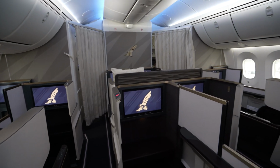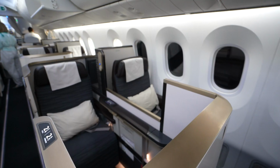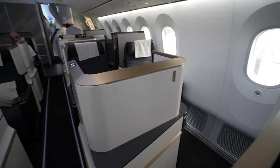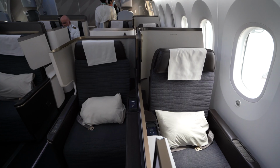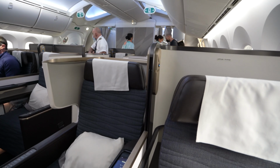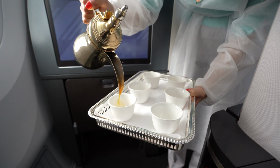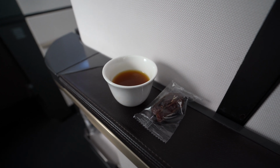Boarding the Gulf Air Dreamliner, I found myself in a beautiful business class cabin. Gulf Air uses the Apex suites in business class with extremely private seats by the windows. It's the same seat type that's offered by a host of other airlines around the world like Oman Air and Japan Airlines. The window seats are definitely the best choice on this particular layout, and let's go for a comprehensive seat tour. First though, some pre-departure beverages, starting with Arabic coffee and a date.